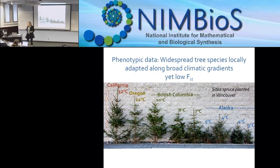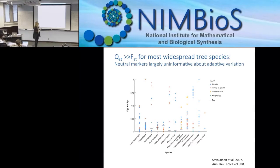But for most of our widespread species, we've got strong patterns of local adaptation. These are trees from different populations grown in a common garden, and they show very strong adaptation to climate. And that's what we see over and over again in our widespread conifers. We see strong adaptation to broad climatic gradients, particularly to low temperatures.